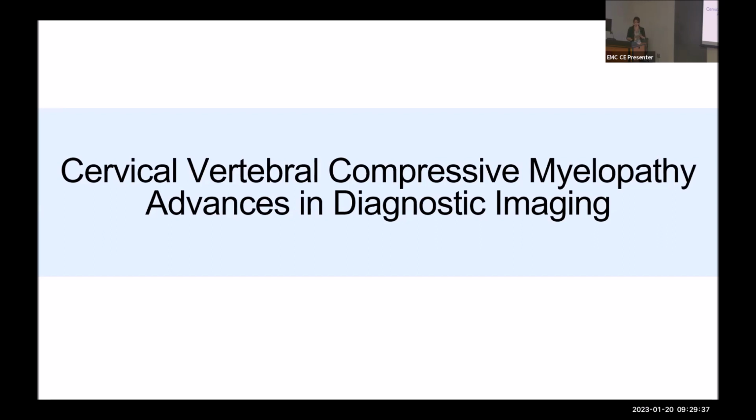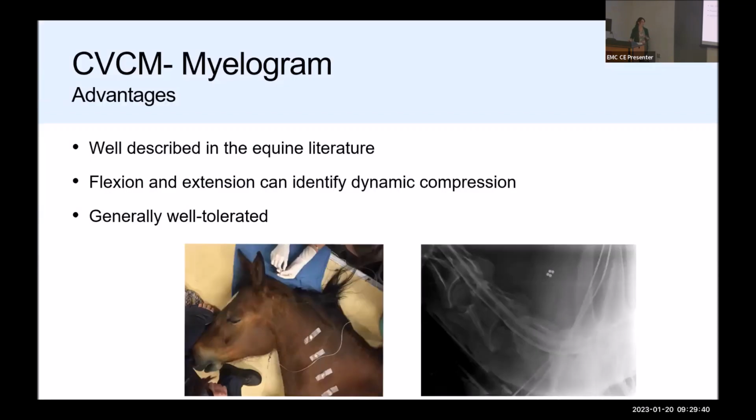So I'm not going to do a lit review on this disease, but I am going to discuss the diagnostic options. So up until very recently, contrast cervical myelogram has been the gold standard for the diagnosis of cervical spinal cord compression. Really well-described technique, relatively well-established cutoffs for compression, though there is some subjectivity to interpretation of the myelogram. Another benefit of the myelogram is that we can identify dynamic compression by flexing and extending the neck and then taking those radiographs. Additionally, this is a really fairly well-tolerated procedure. Every now and then you've got a horse that has a seizure after the myelogram because of the contrast agent or has a little hyperthermia or neck pain, but generally these horses do just fine.